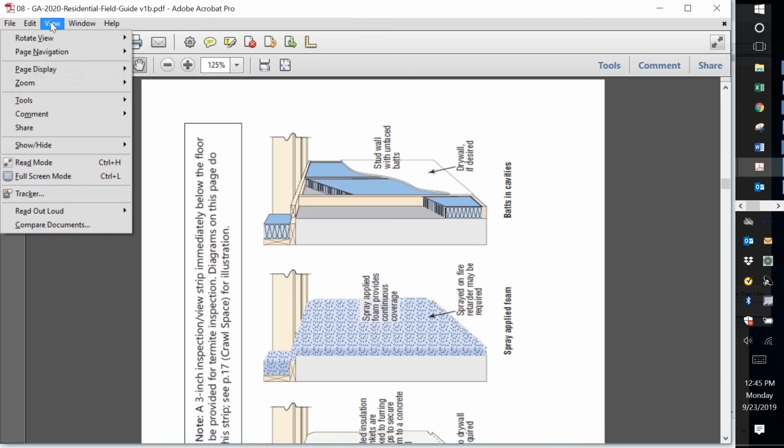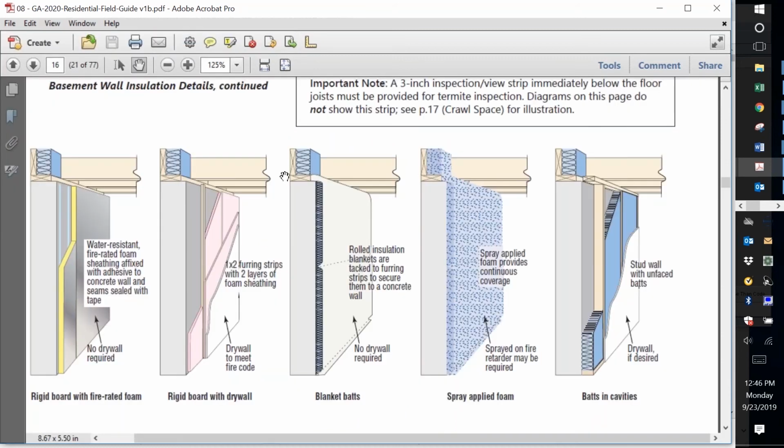I'd have to turn this. Can I do that? Do you think I can pull this off? Rotate view. Yeah. You really? Wow. What do you think?